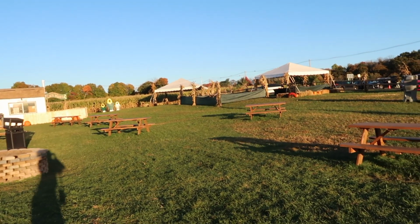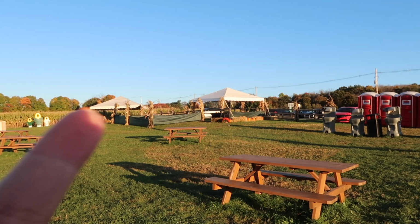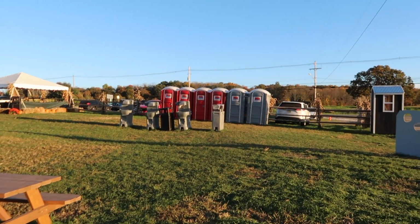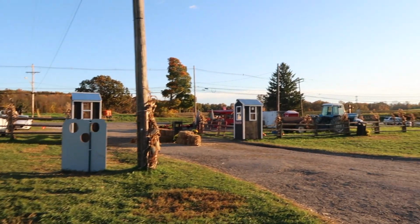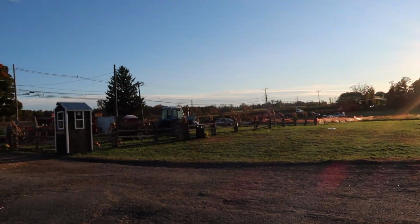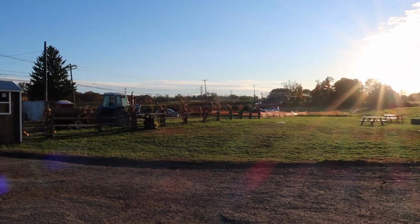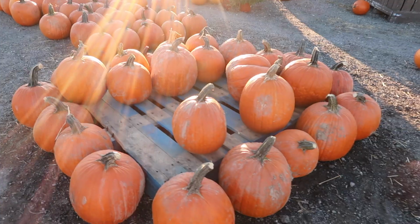So that was the band area over there, and that little enclosed area was actually an outdoor restaurant. They had porta potties that were actually clean, and they have a hand wash station. So overall this was a very nice place to go to for pumpkin picking, hay rides, corn mazes. They had a food truck that was parked over here. That was a little pricey. And in the front, they have a vegetable and fruit stand.